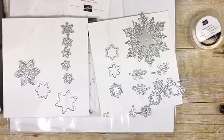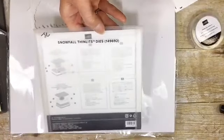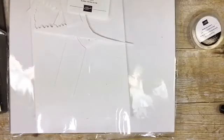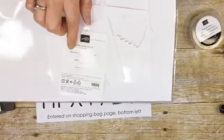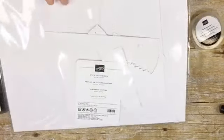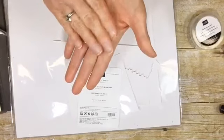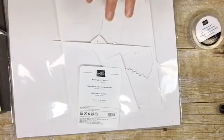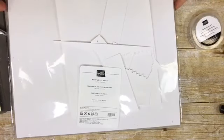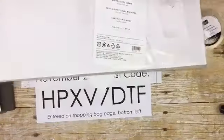Before I show you some samples and do our project, Snowflake Thinlits is what the dies are called. There's one more product, which is the white velvet sheets. And it's really impossible to show you what this is on TV. But it's velvet. It's fuzzy paper. And so it feels like snow. It feels like snowflakes. It feels like fur. So in person, it's really awesome to have that on your projects.